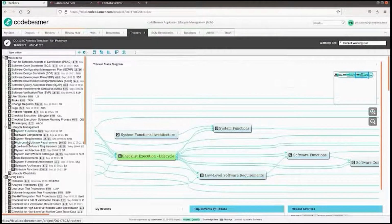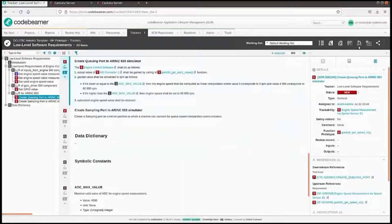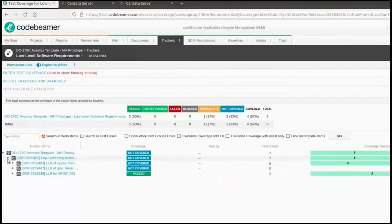Returning to the ALM tool for the final best practice tip, ALM tools can and should provide a clear visualization and metrics of the achieved passing verification or test coverage status of requirements.